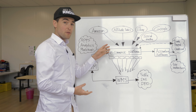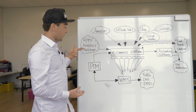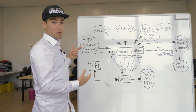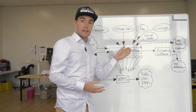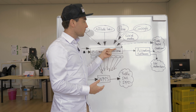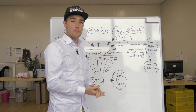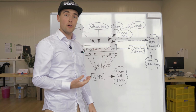Supporting the e-commerce platform, we have a couple of apps. We have Google Analytics, and our email marketing program, MailChimp, all hooked up to the e-commerce platform. And then the money, of course, comes in here at our Shopify stores, which has to be registered. So we have administration or accounting software. In our case, it's called Moneybird.